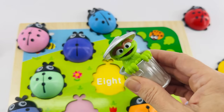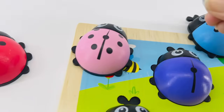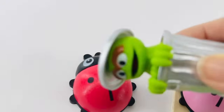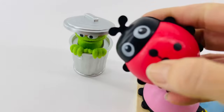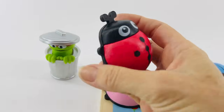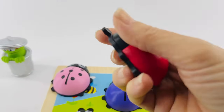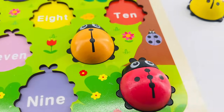Next is the number 5. Let's see here. Which one of these has 5? Oh, I think this one does. Let's count together. Here we go. 1, 2, 3, 4, 5. That's the number 5. Good job, Oscar. And that one goes right there. It's a pretty color pink.